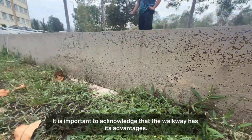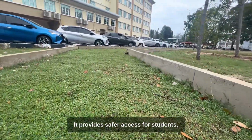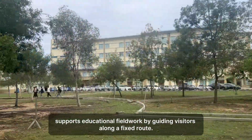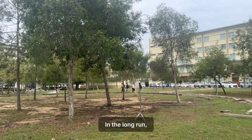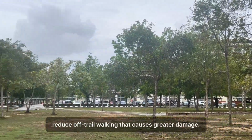It is important to acknowledge that the walkway has its advantages. It provides safer access for students, prevents people from getting lost, and supports educational fieldwork by guiding visitors along fixed routes. In the long run, a well-planned walkway can even reduce off-trail walking that causes greater damage.